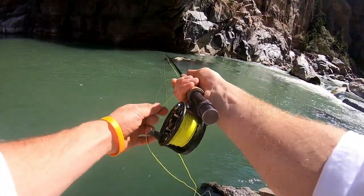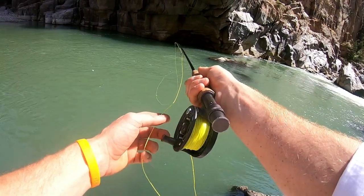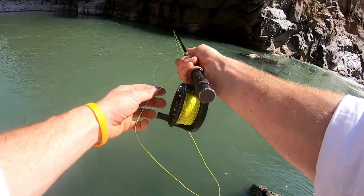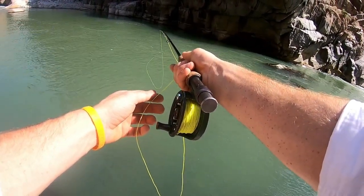My strike indicator actually just went down. I don't really know why that was. I think I just got hooked up on something, but I'm hoping there's a trout. Oh, there's a big trout. Oh guys, big trout, big trout. I see him, I just saw him. That was a nice fish too. That was a really nice fish.